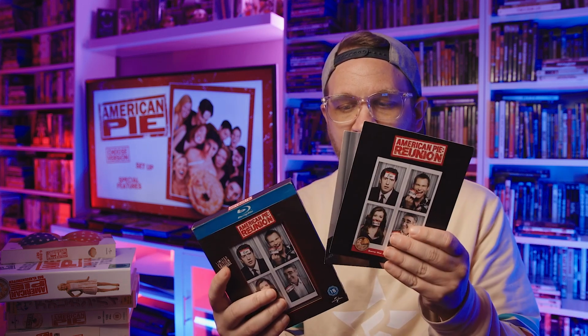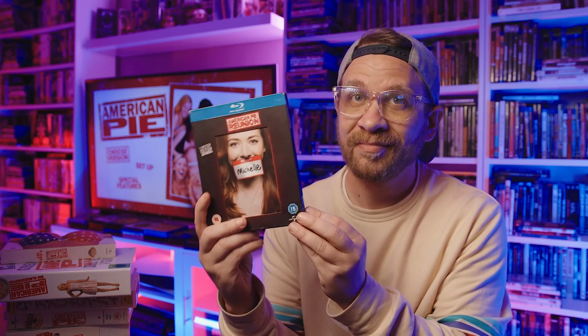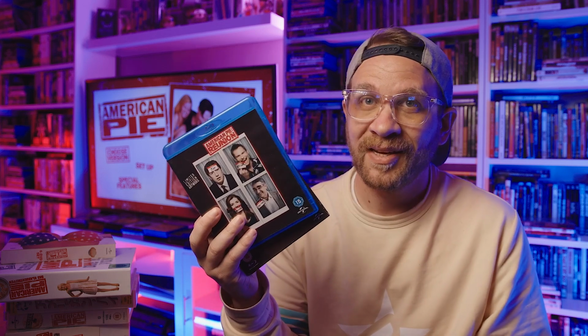And it's even got these cool little cards. I have too much in my hands. You can change them out if you want to. So you can put the original cover on here, or you can just switch it, and have them in the frame, which is kind of dope. I really like that, but I just thought this was a cool set to have, and I had to get it. But it is an HMV exclusive.